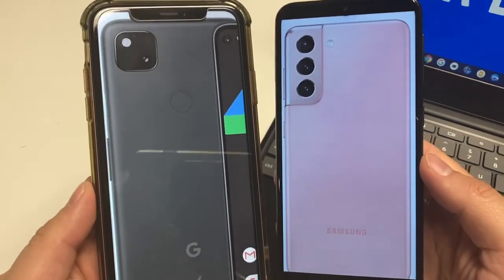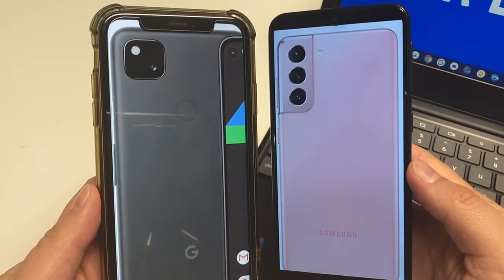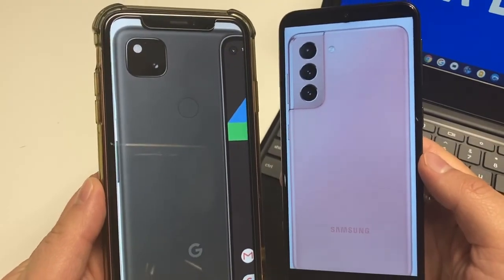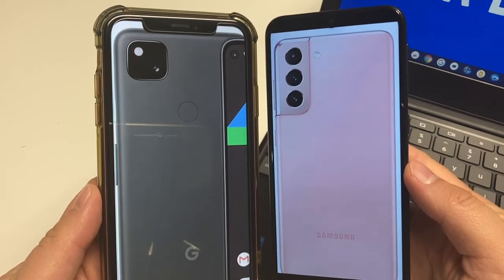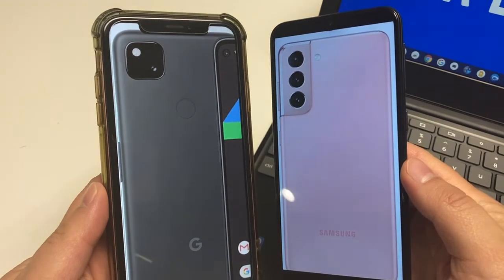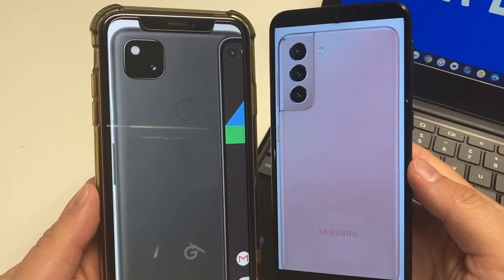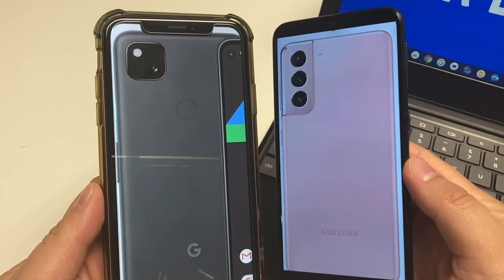For the fingerprint sensor, they're slightly different. You have a rear-mounted fingerprint reader on the Pixel 4a 5G. Very reliable and old school way of opening your phone. And you get a more modern under-display ultrasonic fingerprint reader on the Samsung. Both of these devices will open up your phone just fine. You also get an extra on the S21. You get Samsung DeX, which is where your phone can turn into a mobile desktop experience.